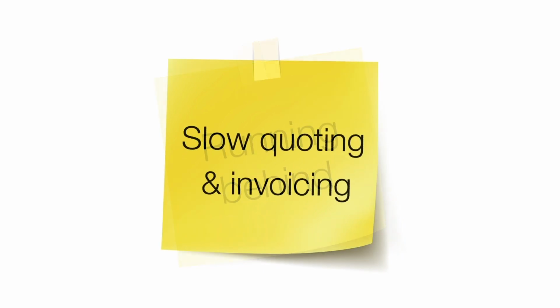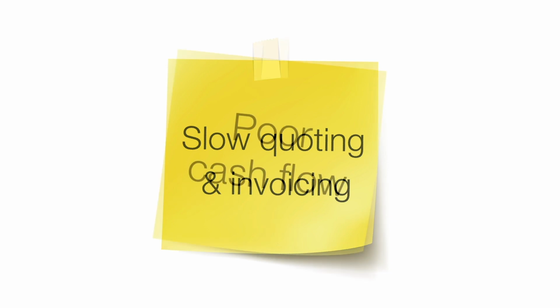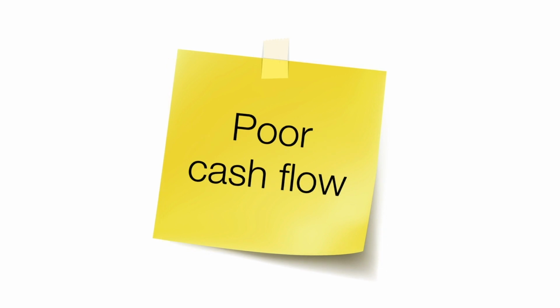Slow quoting and invoicing, especially if there's more than one person involved where the info needs to change hands or you need to come back to the office or wait till the end of the day. And as a direct result, you can experience poor cash flow. So if there are bottlenecks in your invoicing and payment workflow.